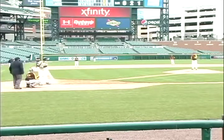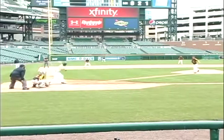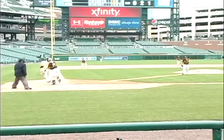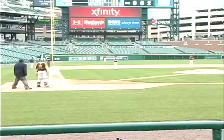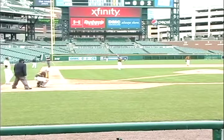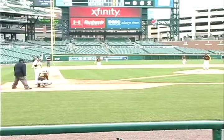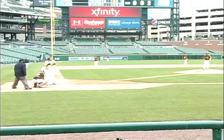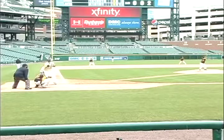So 2 strikes on the batter here, number 11, O'Keefe. And O'Keefe takes the pitch. That's a breaking ball, and he got him. Nice pitch by Penny. So Penny gets 2 out. And I didn't know he had that pitch in his arsenal. I mean, we knew he was a hard thrower. He's the quarterback. But he has a breaking ball up his sleeve, and he just delivered it for a K. So 2 outs here now.